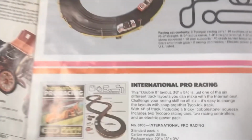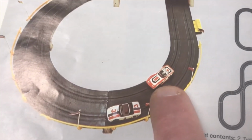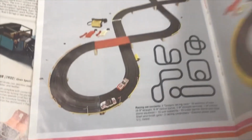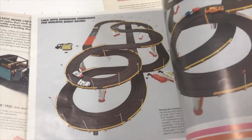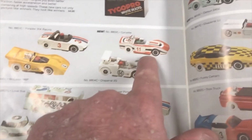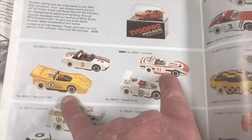Okay, so there's my set in this particular catalog, right? And actually, that's one of the cars that I had. The second car was the yellow McLaren. I think, let's see, I'll scroll back here. Scroll. That's funny. Okay, there's the McLaren I had, and there's the Corvette. Those 2 cars came in my original set.